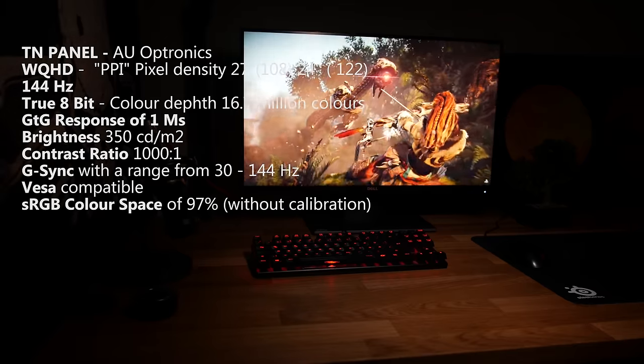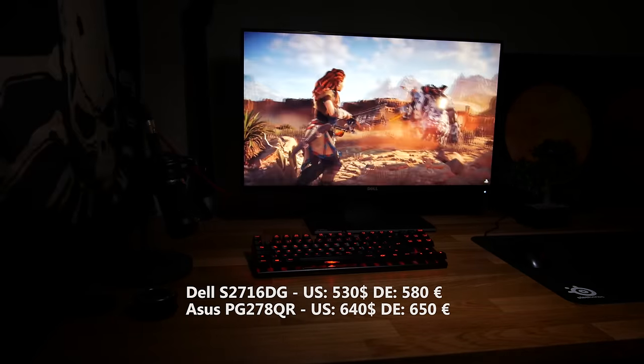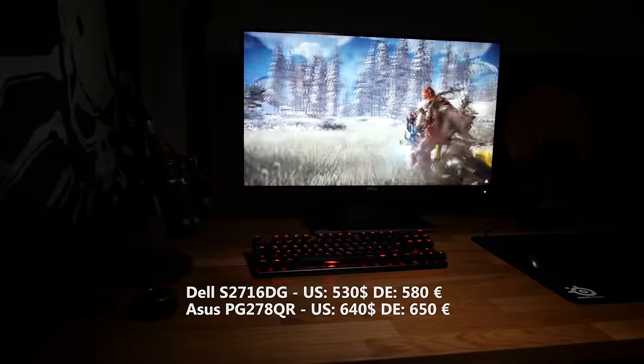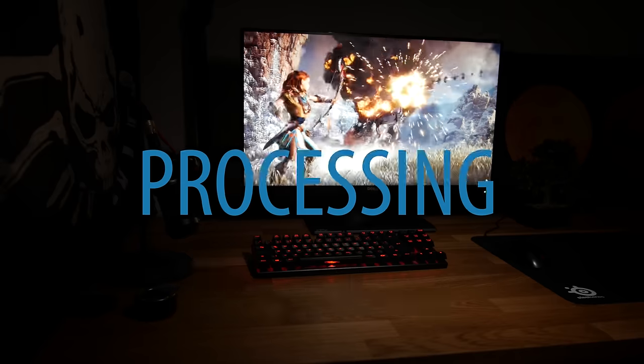The S2716DG actually costs $530 in the US and 580 euros in Germany. The ASUS PG278QR costs $640 in the US and 650 euros in Germany, just for direct comparison.